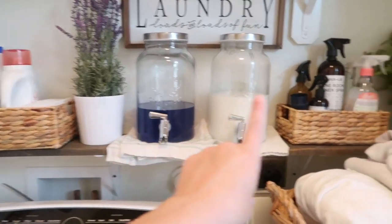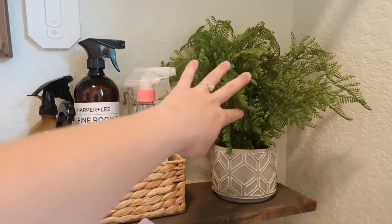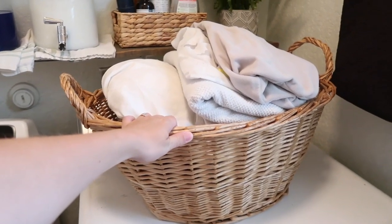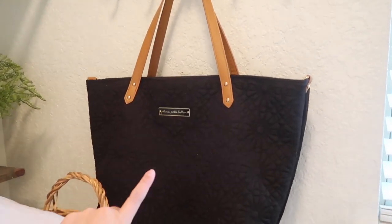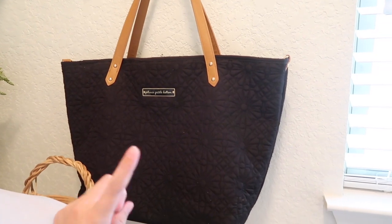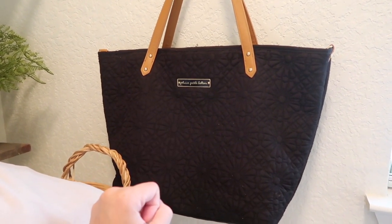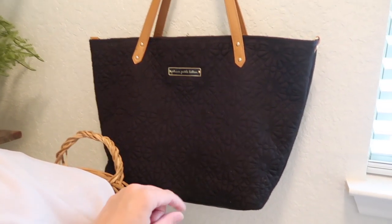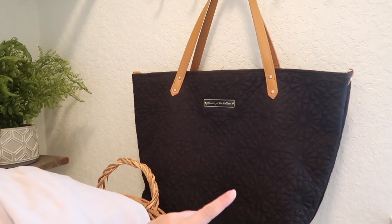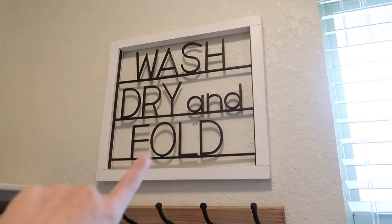But these are the baskets from Marshall's as well. And then this pretty little plant is from HomeGoods. This basket actually was given to me by my grandma. And then this is just our pool bag. This is a petunia pickle bottom diaper bag that I've had since I was pregnant with Carter. So that's a really long time. But I really like it, especially for the pool. Not necessarily for a diaper bag. I like backpack diaper bags. But anyways, that's a whole nother video.